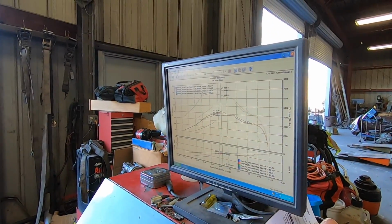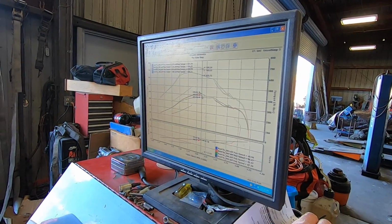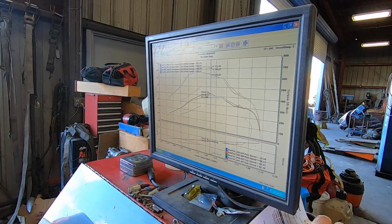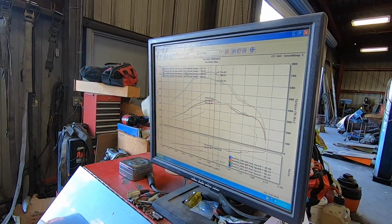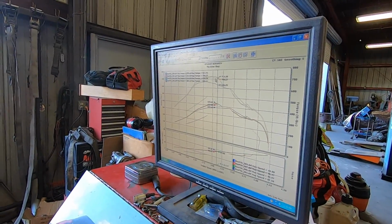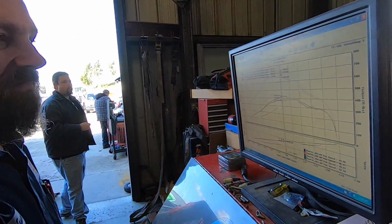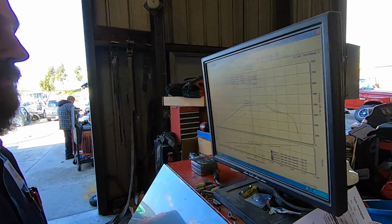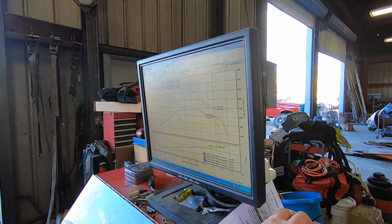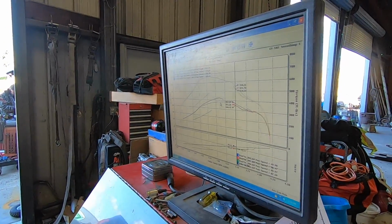So what did we get for torque and horsepower on that one? 421. Versus 424 in the last one. 720 versus 728 on the last one. So the runs are pretty close, so a little loss. Okay. Not terrible. Should we drop down, go to stage 4, and see if we're still getting wheel slip, or see if we can get a cleaner run?